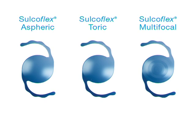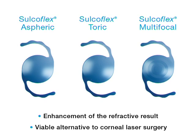Sulcoflex IOLs are particularly useful for the enhancement of the refractive result following refractive or presbyopic lens exchange, and as such, they represent a viable alternative to post-implantation corneal laser surgery. However, unlike laser surgery, refractive changes following the implantation of Sulcoflex IOLs are reversible. The unique features, benefits, and indications for each of these three formats will be discussed in greater detail later in this video presentation.